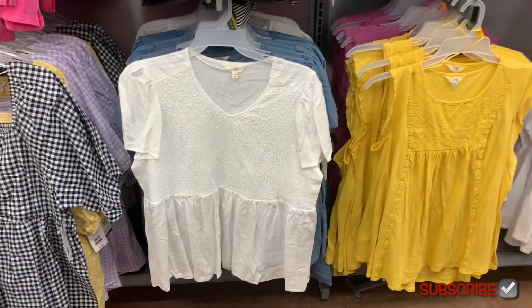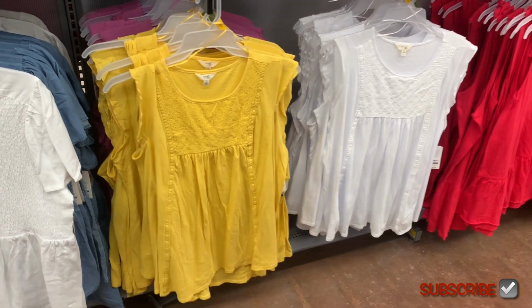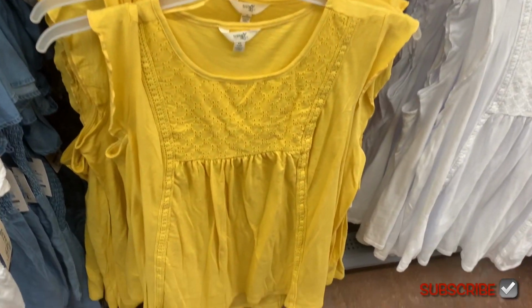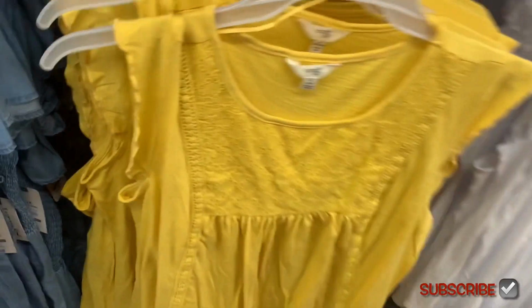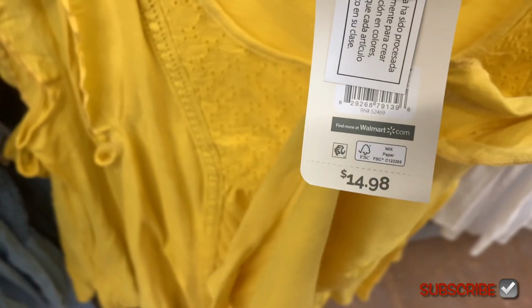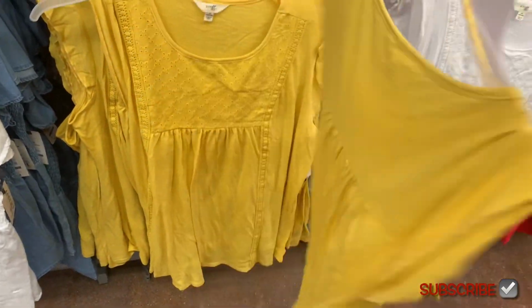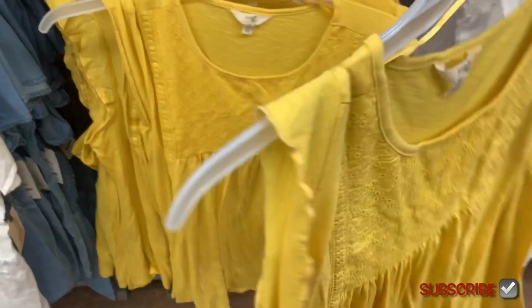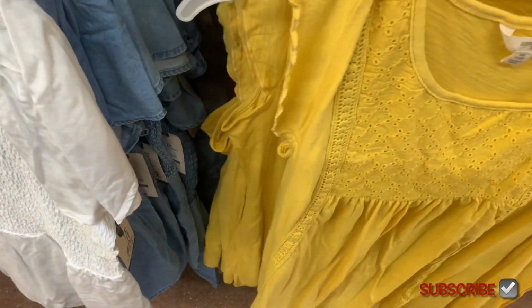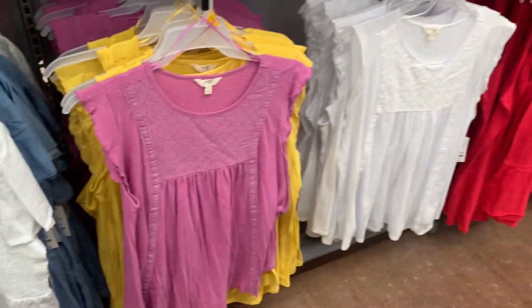So cute. I did show these last time. I think these are like really cute as well. They have so many cute plus size clothing this year and for summer. This yellow one is probably my favorite. And it's $14.98. It has like the eyelet material and like the detail going down and like the flutter sleeves. And you can also get it in this pink color as well, and they have it in white.